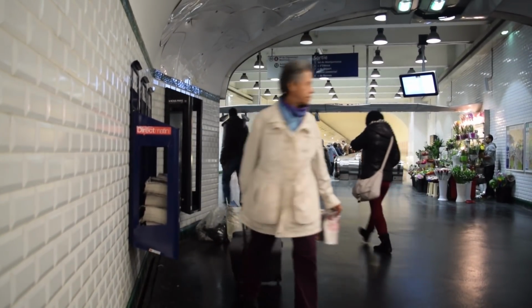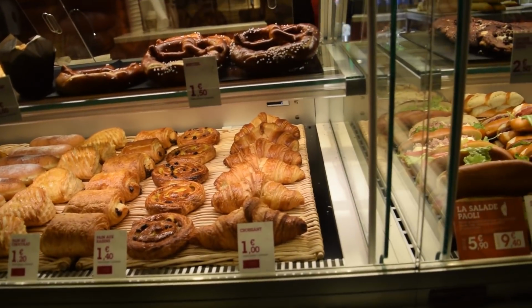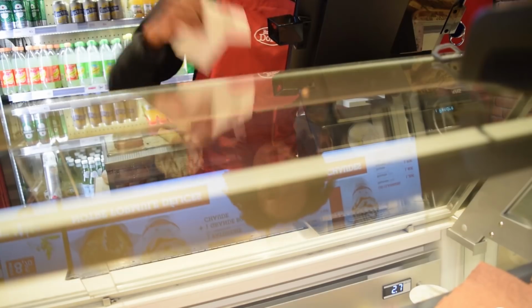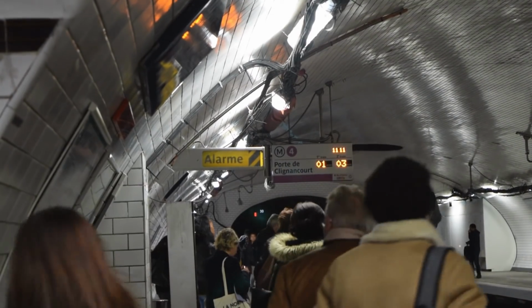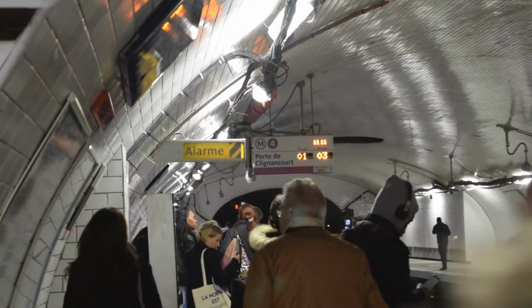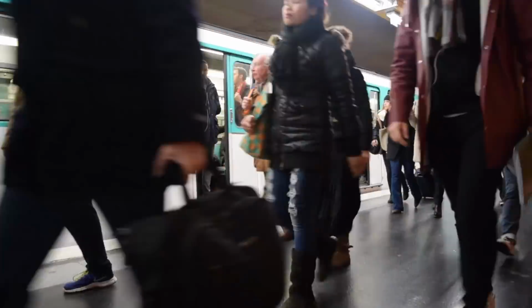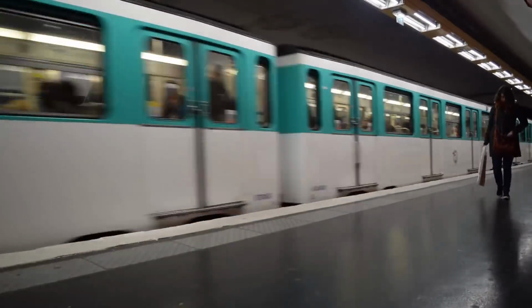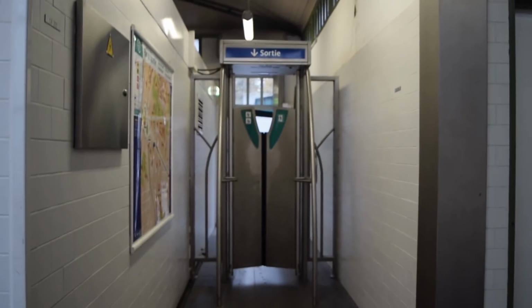Some metro stations have built-in malls inside, or different food merchants that are selling different items. It's kind of like a whole other world down there. The key is just to follow the signs. Once you find your connecting train, you just get on, making sure it's headed in the right direction, of course, and then get off at your next destination. The exit signs are called sorties in French, and there are usually more than one.